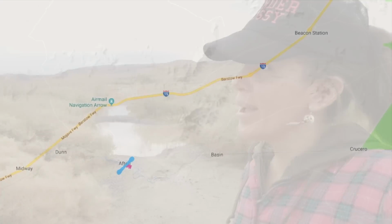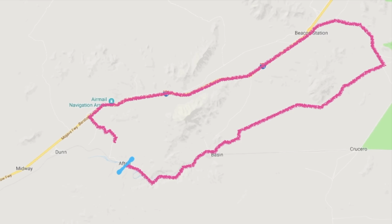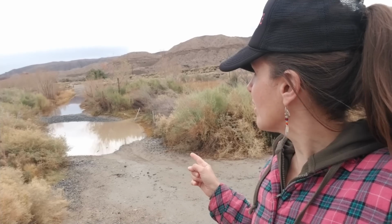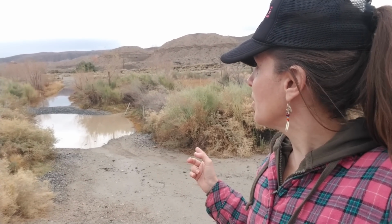Woo! We made it to the other side of the river crossing by backtracking to Basin Road, getting on the I-15, coming down to the next exit, which is Afton Road, and getting off there. But it stopped raining in the meantime. So Larry has pointed out that the water level actually went down since we were last here. And it also could be the angle, the perspective from this side, but it really doesn't look so bad from here.